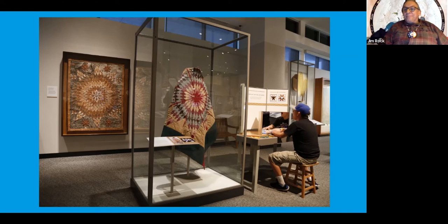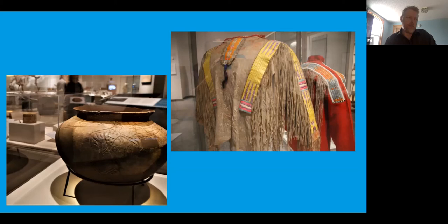Next slide, Aaliyah. Continuing on the symbolism and the star discussion, we have a couple objects. They're near each other, and both of these objects, a Dakota shirt and a ceramic pot, bear images of thunderbirds. The ceramic pot is about 800 years old. It dates to about 1200 CE and is from a village in the Red Wing area.